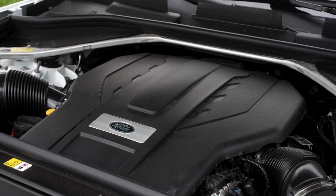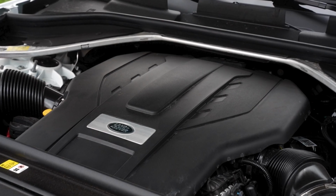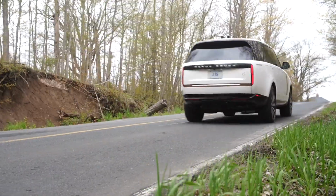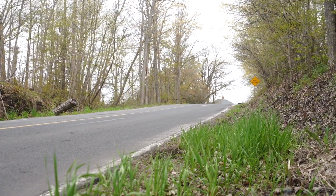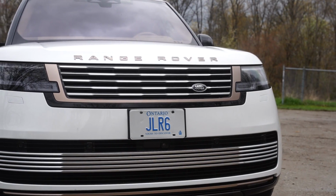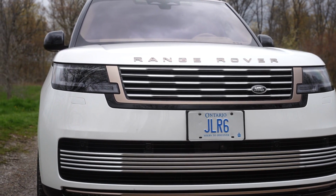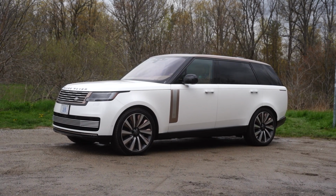Mechanically, the Rover comes with a choice of engines, including a BMW source 4.4-litre twin-turbo V8. The 523 horsepower and 553 pound-feet of torque it twists out sees it run to 100k in 4.7 seconds, and it does the more important 80 to 120 passing move in 2.9 seconds. It also gives it a solid 3,500 kilogram tow capacity.